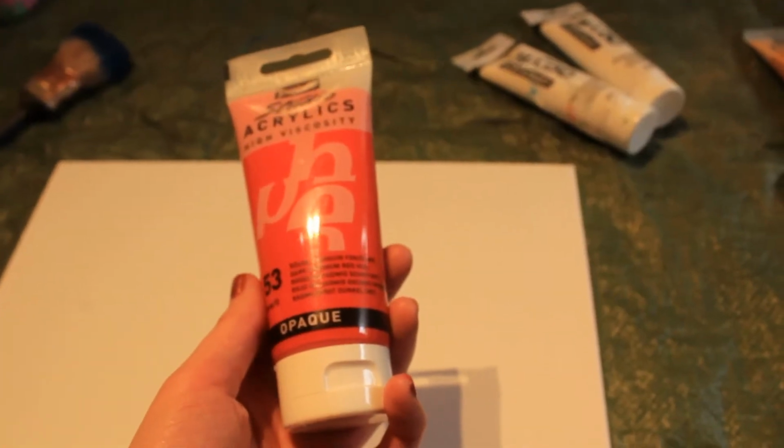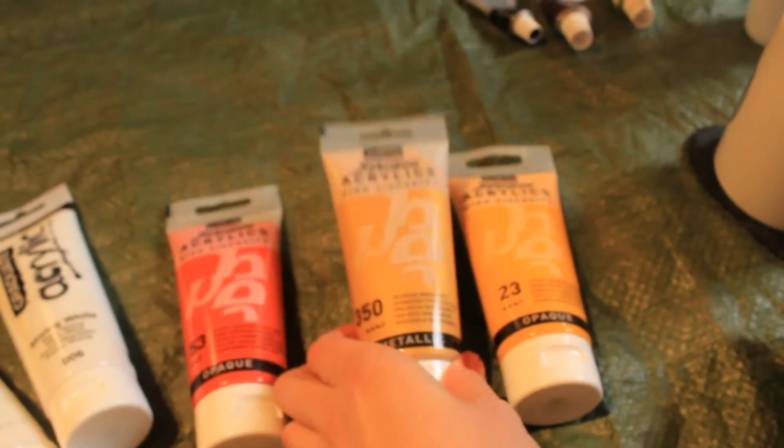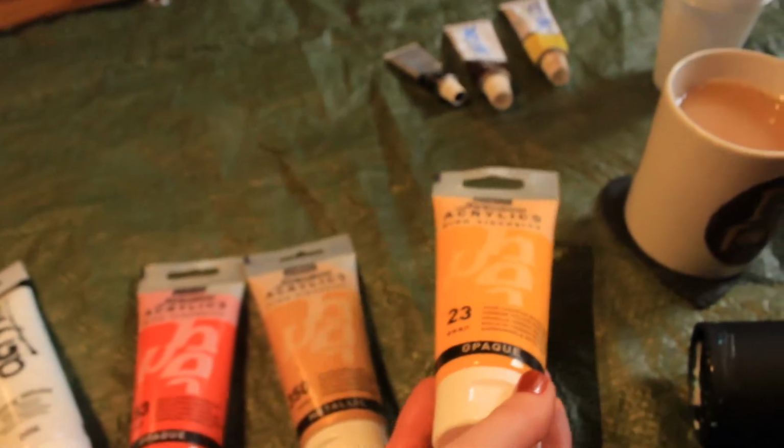The colours I chose for my painting were red, metallic gold, and yellow. And I'll be mixing them with some pouring medium and water to get the consistency I need.